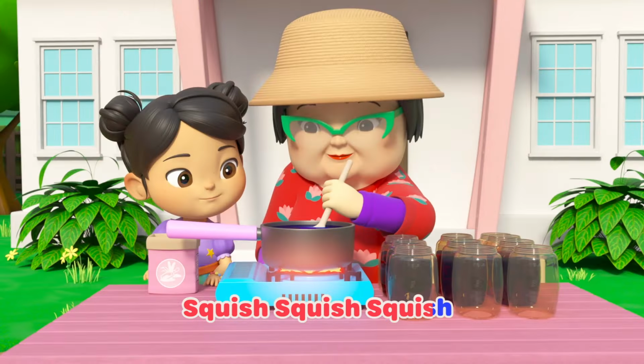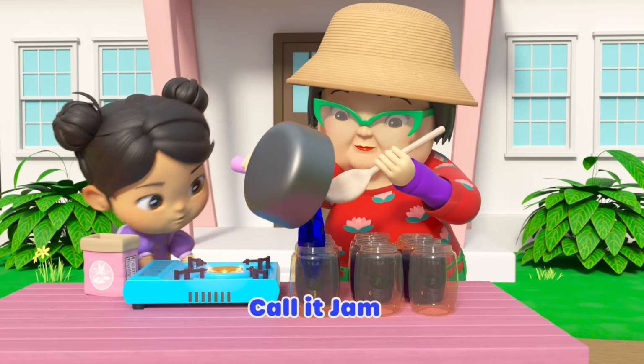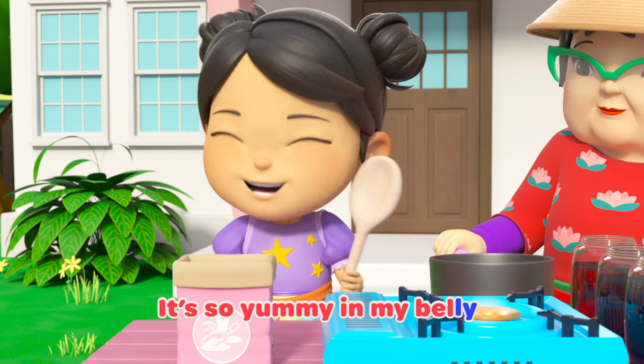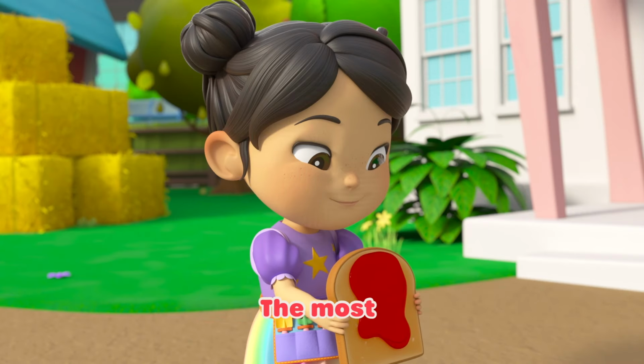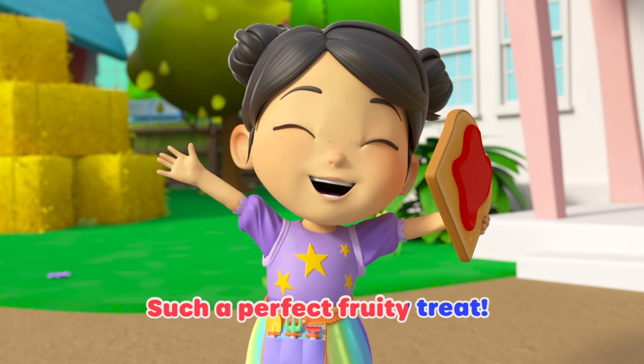Squish, squish, squish the fruit. Mix, mix, mix them too. Call it jam or call it jelly, it's so yummy in my belly. Spread it on your toast. Who can eat the most? Jam is fun to eat. Such a perfect fruity treat.